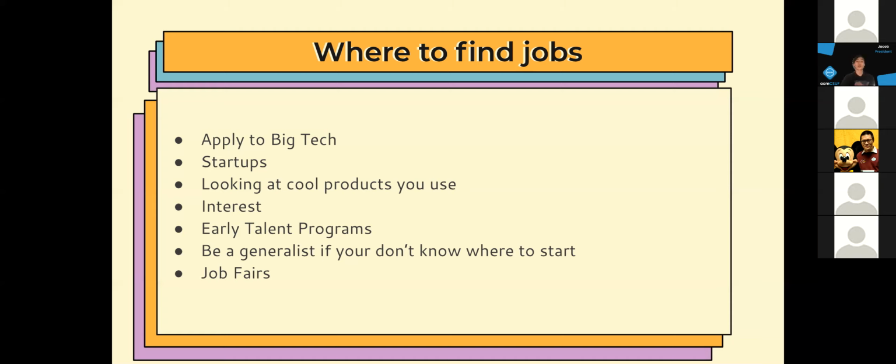Be a generalist if you don't know where to start. Often I see people shoehorning themselves into a box and also simultaneously not knowing where to start when they look. For example, I knew someone who wanted to get into machine learning, right? They didn't really have a lot of experience. They just knew they wanted to be in that space, which is good.